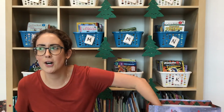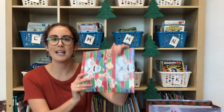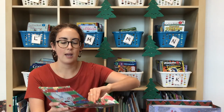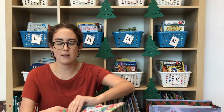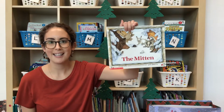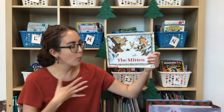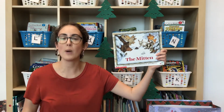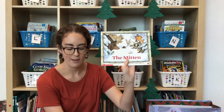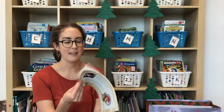I'm gonna pull in and look, what am I gonna get out? Ooh, okay, another book. Let's see what Santa wrapped for us. Here we go. Okay, I'm gonna rip it open. What do we see? Oh, this looks like a beautiful book. It's called The Mitten. From what I've known about this book, it's more of a winter story. It's not as much Christmas, but it has beautiful pictures and snow. So, Mr. Mo, are you ready to start reading? Let's go. Here we go, okay.